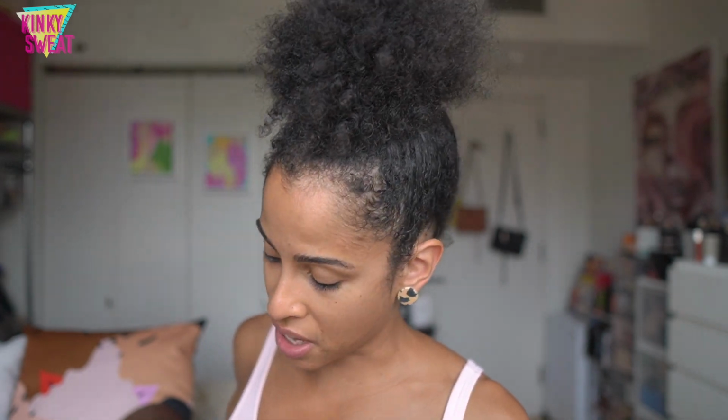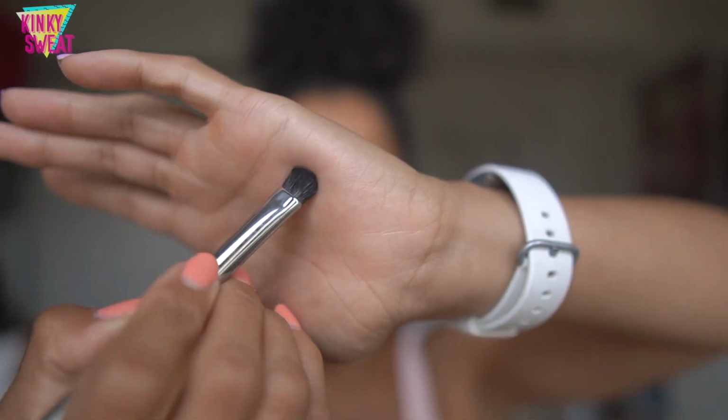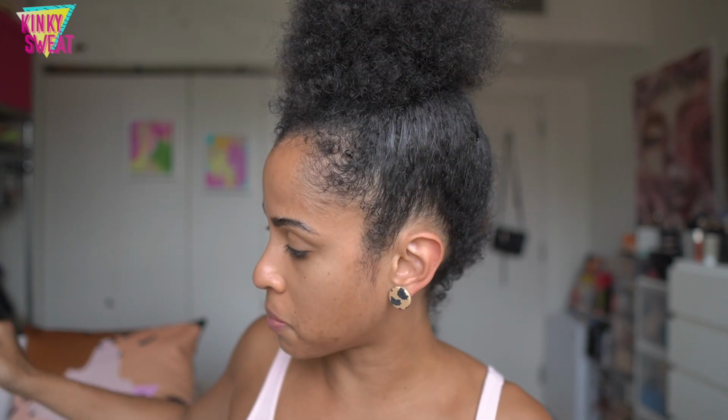And the G27 is one of ESUM's most coveted shader brushes. This picks up great product and it lays it down beautifully on the lid. It could also serve as really nice lower lash line buffing and blending. You could tap on a little more intensity with color here on the outer corner. So a very versatile brush, but it's great that it's included in this bundle.